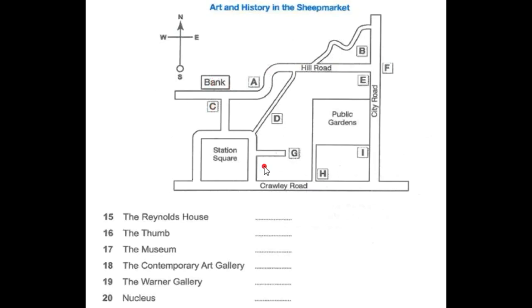And collection of New Zealand landscapes. It's on the east side of the sheep market on City Road. It's on the other side of the road from the public gardens, immediately facing the junction with Hill Road.